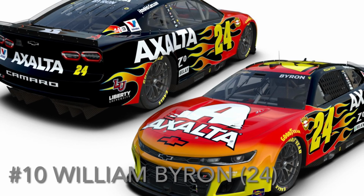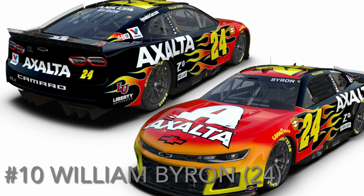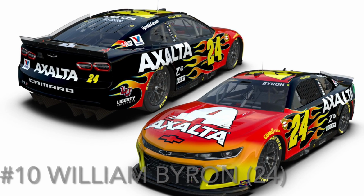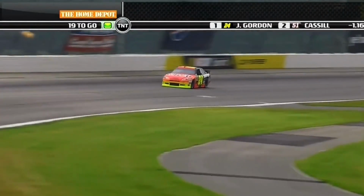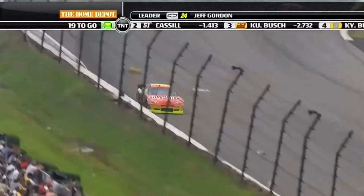Entering the top 10, we have William Byron's throwback to Jeff Gordon. And while it might seem stale and redundant to have the 24 throwback to Gordon, let's be honest, outside of William Byron, Jeff Gordon is the only driver who has ever done well in the 24 consistently, and is the only one to have ever won in it.